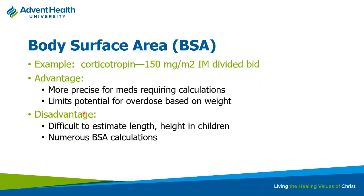Anyway, body surface area is going to be an even more exact way of dosing. This is where we factor in the kid's height and their weight together, and we do this frequently for chemotherapy. This is the most common thing I'll use it for. We may do something like vincristine 1.5 milligrams per meter squared, right? And again, you have to calculate that. There are different calculations, so be consistent in which one you're using when determining a patient's body surface area.